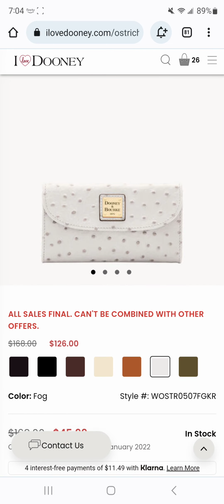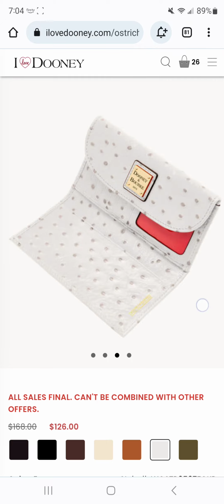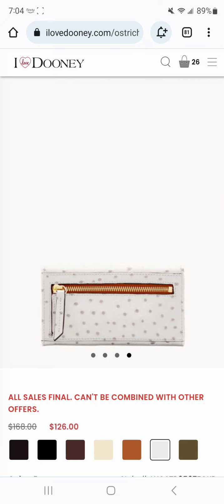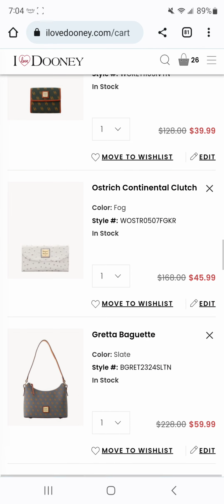$45.99. So if you're looking to add some texture, a neutral color, maybe you're looking for something to add a bit more of a pop to your whites, your chalks, your light gray bags for the summer to transition you even into your winter whites, then this Ostrich is definitely going to be a great option.